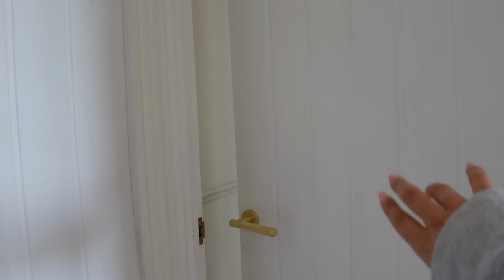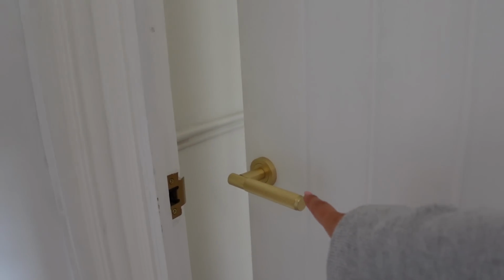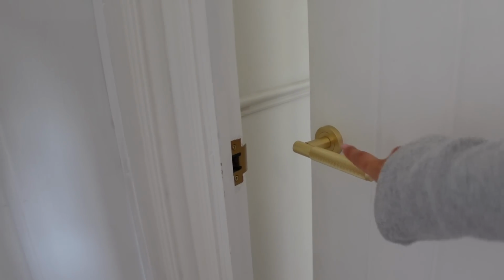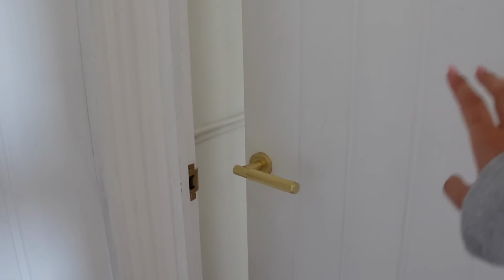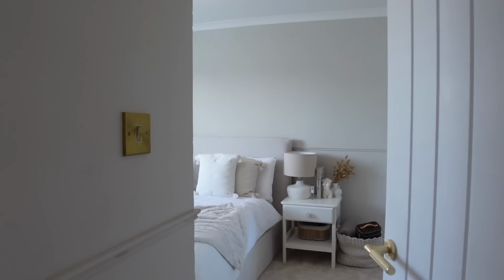So coming from outside the room, I think you guys have seen these doors before. We just got these from B&Q and the handles I got from a place online that has now shut down, but they are just brass, like brushed brass ones. If you type that in, there will be so many places that sell very similar handles to this. But as you open the door, this is now what you see.